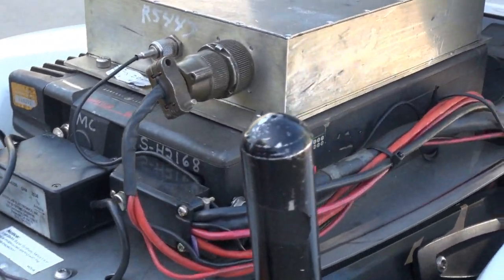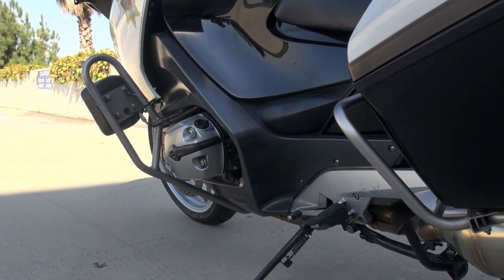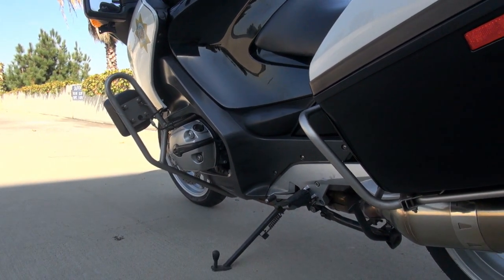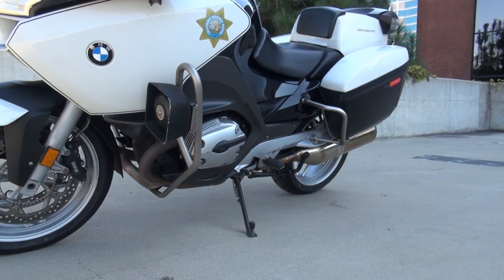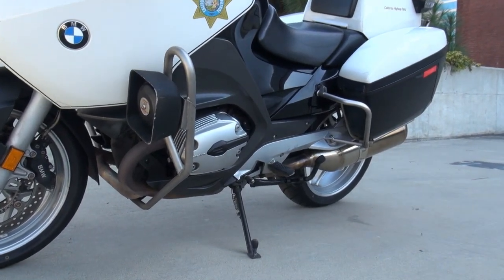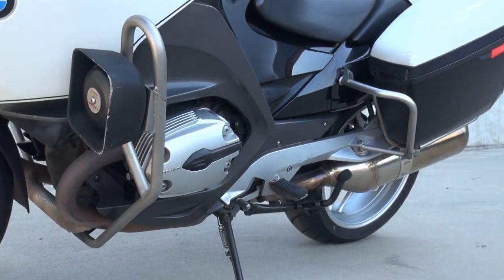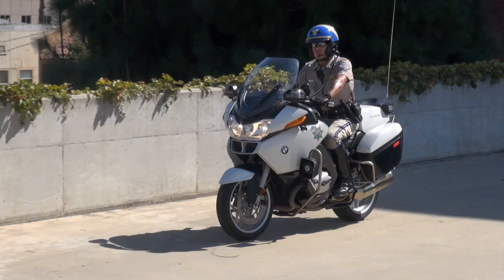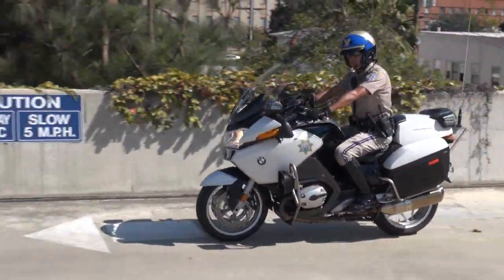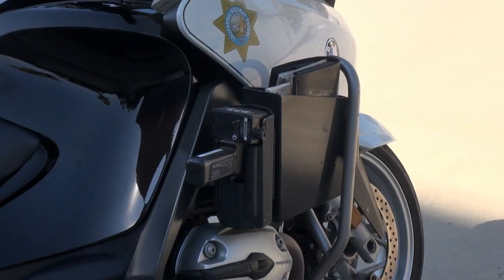The police package of this model motorcycle comes with certain features. One is what's considered crash bars. Those bars along the side actually protect us in case we go down, or we are involved in a traffic collision, or we get off the bike so quickly that we put that bike down. That bike is not going to be damaged. It's going to roll on those bars, and as a result, it's going to be able to be ridden away.